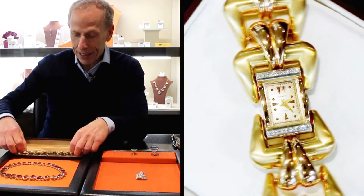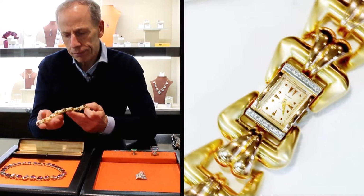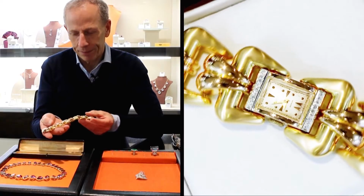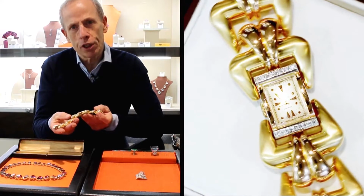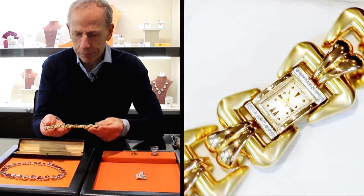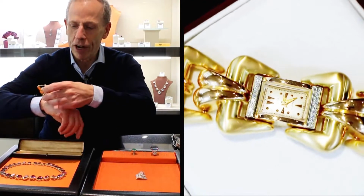So we have this spectacular Art Deco watch, Swiss made by Boucherin, in 18-carat gold. Has this beautiful satin and polished finish, great combination. Just gives a lovely, lovely look. Feels lovely to the touch. And I'm going to put it on my wrist.